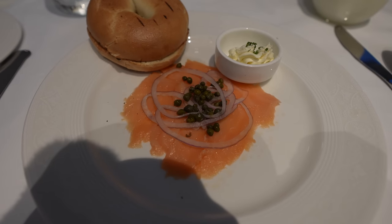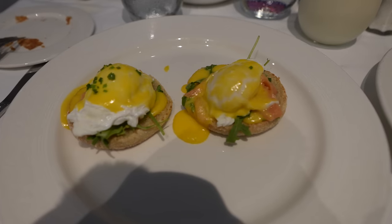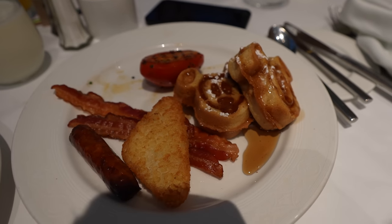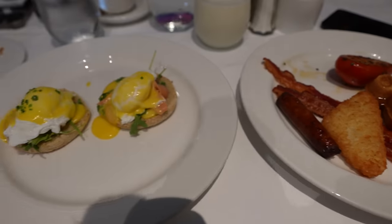All right, we're starting things off strong with some salmon. I know it's not Alaskan salmon, but when you're in the area, you might as well get some. Next up, we have our Eggs Benedict with salmon. And then right next door, I have the DCL Express with no eggs and two Mickey waffles. Everything looks and smells amazing.